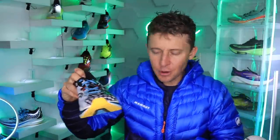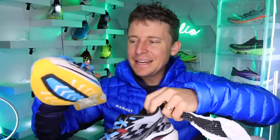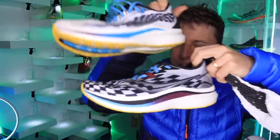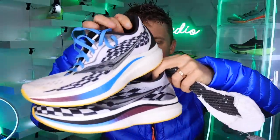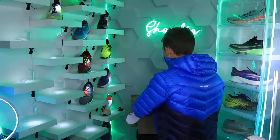Sorry, this is the Pro 2. See, they look so similar. You're tricking me, Saucony. Here's the Speed 2 up above. This is the Pro 2. Look how similar those look. Let's do a little deviation in the colorway in 2022, Saucony. Okay, moving on. Here we go to my favorite shoe of 2021 from Saucony.